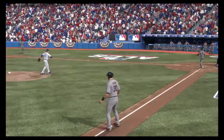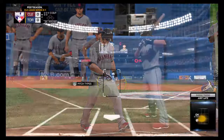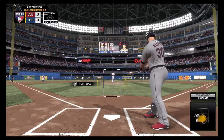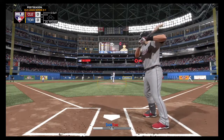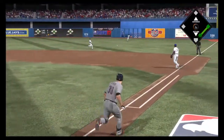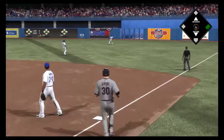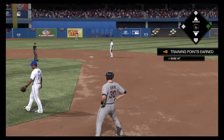He got him. And exhale as he's out of the jam and ready for another chance. Hank Givens. He'll be the one to lead things off now against Aaron Sanchez. Hard hit ball to second. And that is through into right field for a single. So it's a base knock to lead off their half of the fourth.